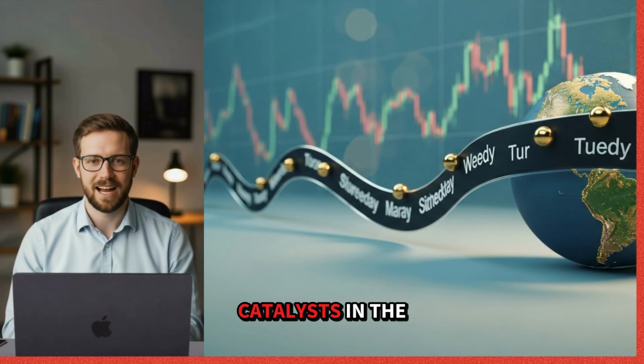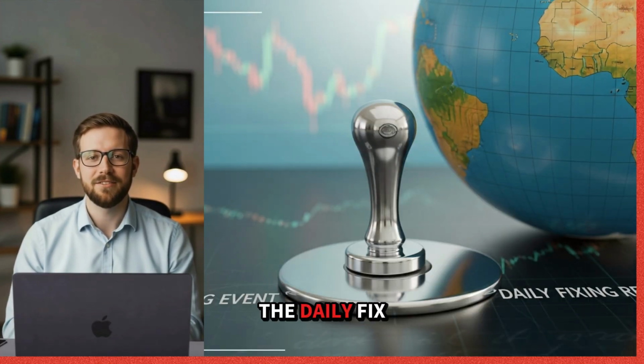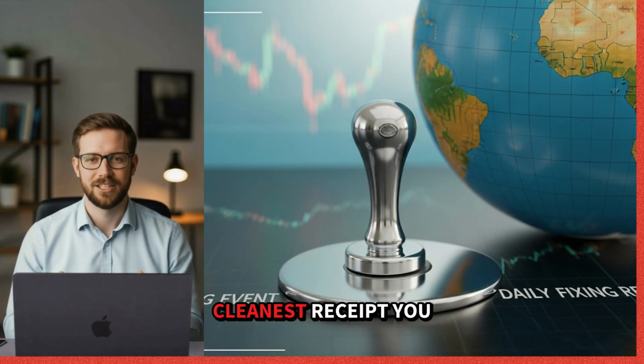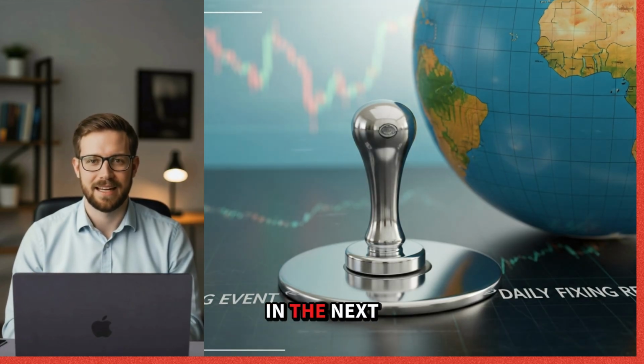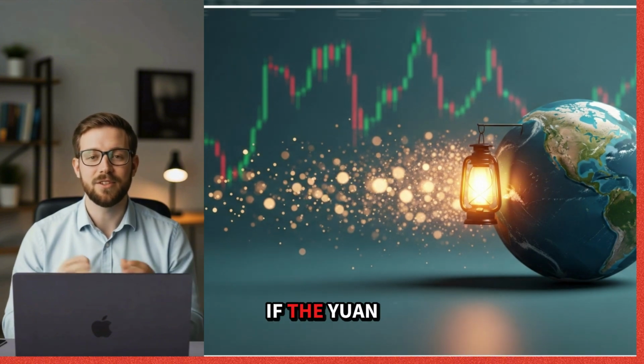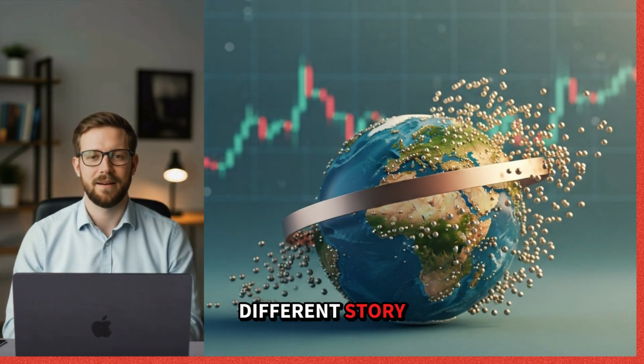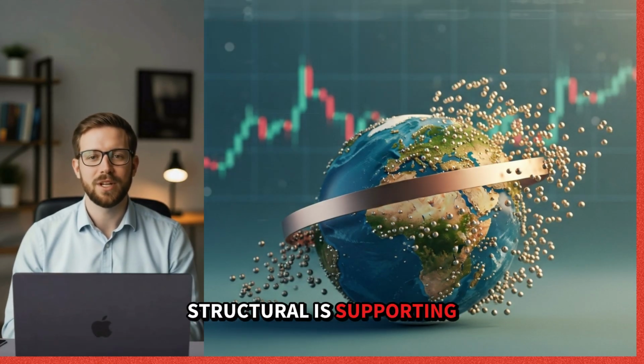Now zoom into catalysts. In the next 24 to 72 hours, the daily fix is the event. It is the cleanest receipt you will get. In the next 7 days, the holiday flow fade is the event. If the yuan stays firm after the seasonal bid fades, that is a different story. It means something structural is supporting it.